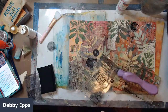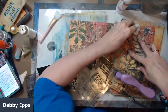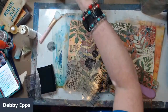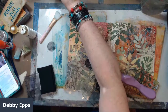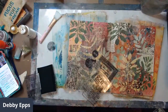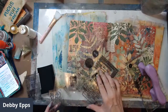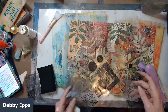This is a little dark for me, so I'm gonna wipe there. I like it better. It was just a little too heavy. Let's see, that goes there. Just trying to put some of these back. Maybe we'll try this one.